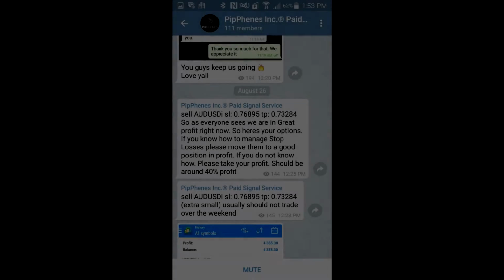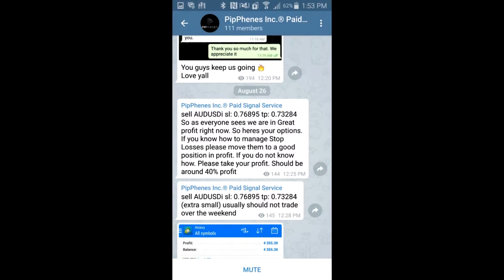Alright guys, so here we are with a couple of screenshots from the Telegram app on my phone. Like I specified in the video, you can get it on your phone, you can get it on your computer, tablet, anything really that connects to the internet. So here, as you can see, this is an example of the paid members service. They have 111 members as I was making this video.